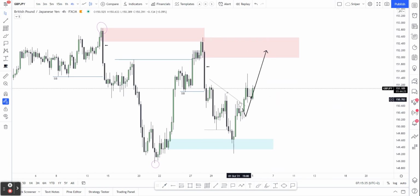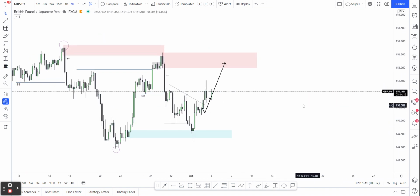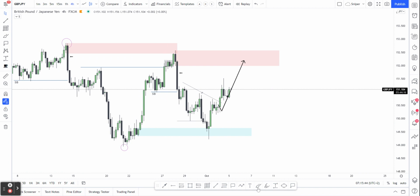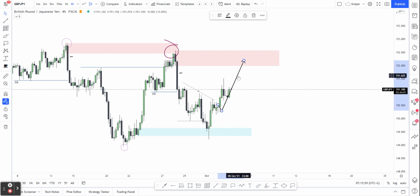So GJ, I was looking for price to make a pullback and then go higher. We did make a slight wick pullback, not as deep as I expected, and we are starting to push up higher. So remember, if you've been following along, you've been watching the morning analysis for the community, I've been saying this level and this level will be tapped, and we have tapped this and reacted off of them. So currently, you remember we had this trend line liquidity and we have this imbalance. So I do think price is heading up.